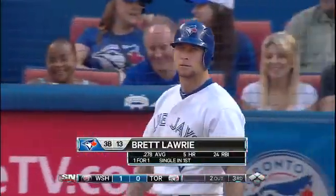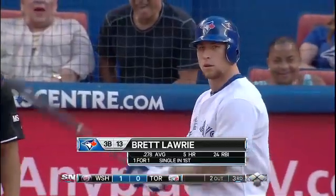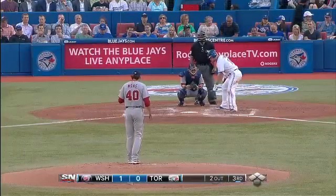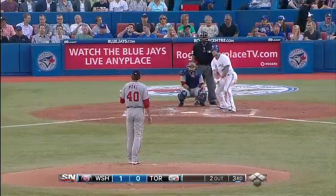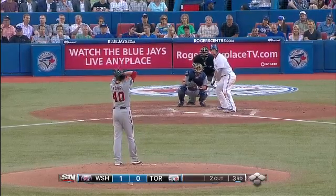Well, we get further word on Brandon Morrow, as Lawrie will stand in. That left oblique strain has been confirmed with the tests he went through today, and he will be placed on the DL starting tomorrow. Roster move will come at that time.